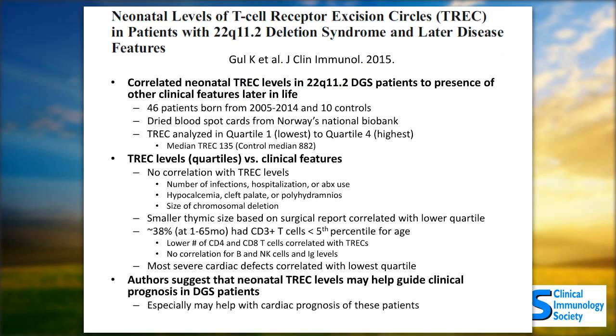So they looked at 46 patients and compared them to 10 controls, and they used the dried blood spot cards from Norway's National Biobank. What they did is they categorized the TRECs according to the number of TRECs in different quartiles, with quartile 1 being the lowest numbers of TRECs versus quartile 4, which had the highest. If you look at the paper, it goes from 0 to 70, 71 to 130, and so on and so forth. And they found the median TREC number in the 22q11 patients was around 135.